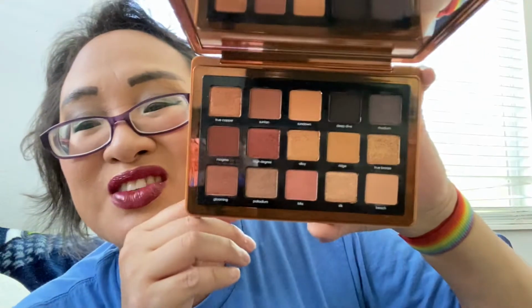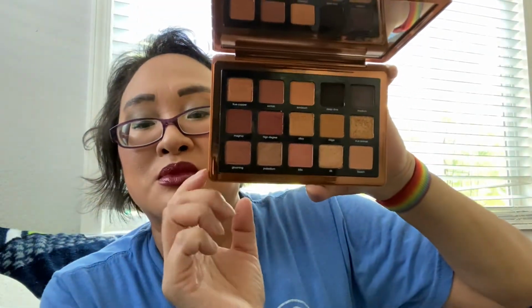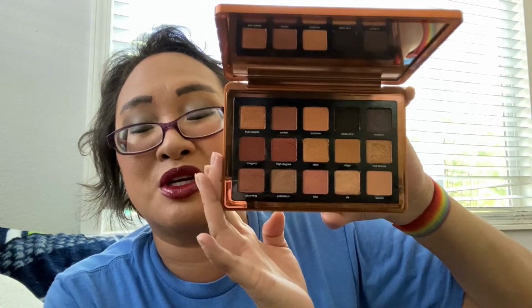And for this many shades, I expected more, and for the price point. But in any case, I do really like it. I do like the looks I can get, but it's just not my favorite palette.